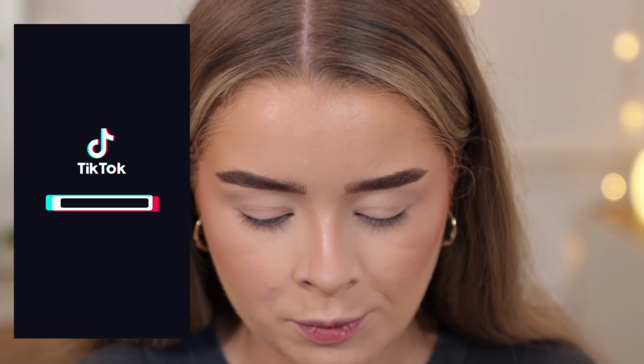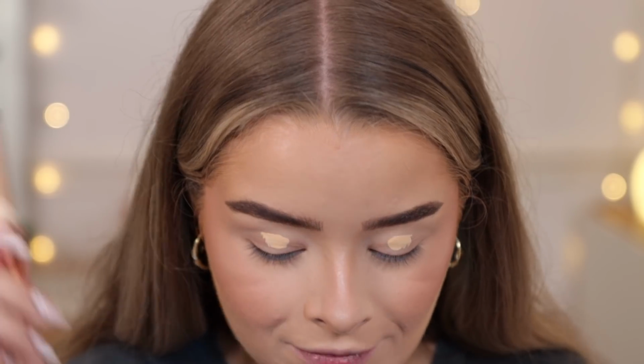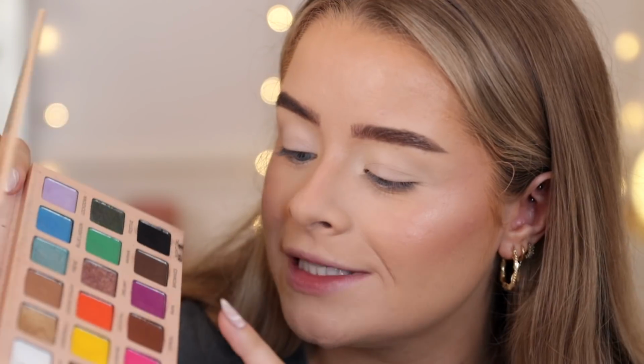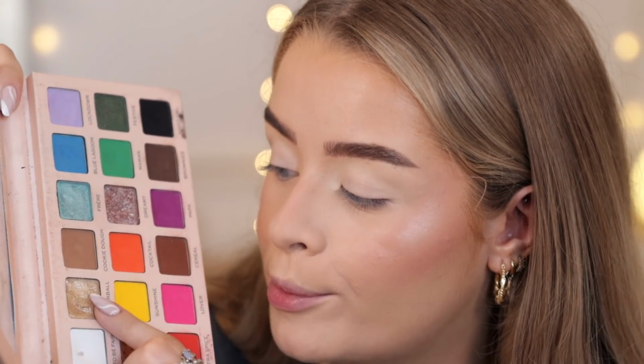Let's do it. Let me just prime my eyes first. I'm just using the Revolution Cut Crease Canvas. And I'm using my Super Spice palette from Revolution. So I'm going to take the shade Brownies on my outer corner. Then I'm going to take Cereal. Then I'm going to take Cookie Dough. And then for the shimmers, I'm going to do Not Gonna Lie. And I'm going to do Mirror Ball. Okay, she's only done 4 shades. So I will also do 4 shades. So scrap Brownies. Let's go with Cereal for the darker one.